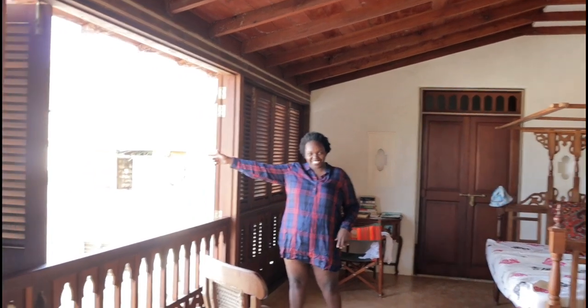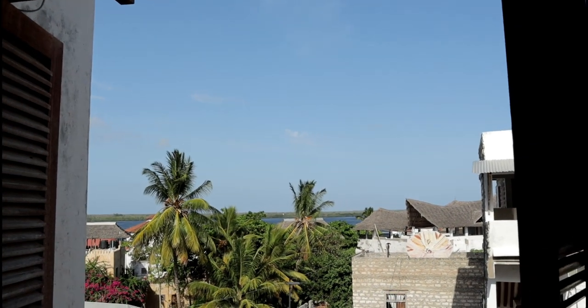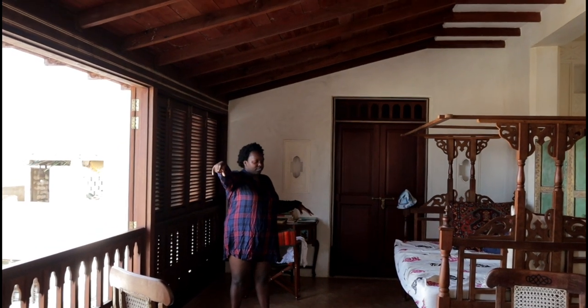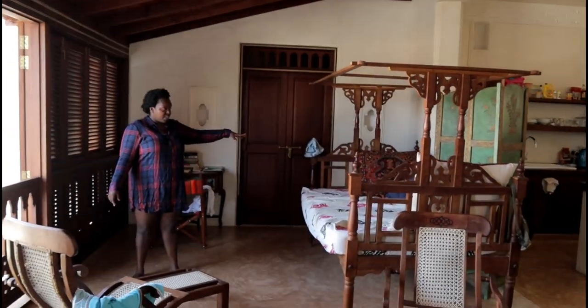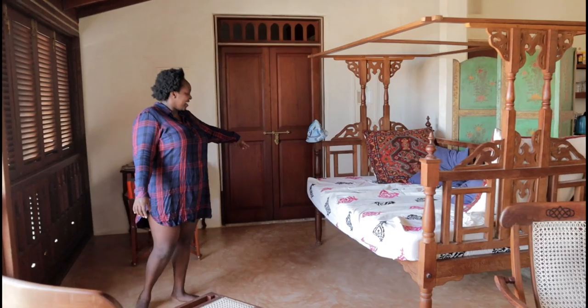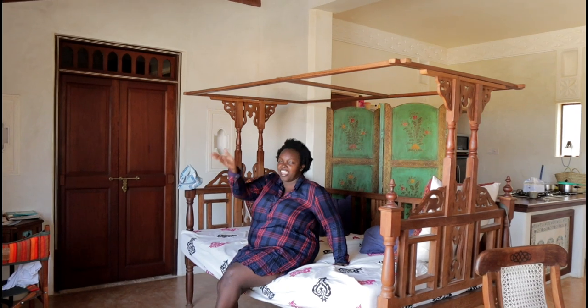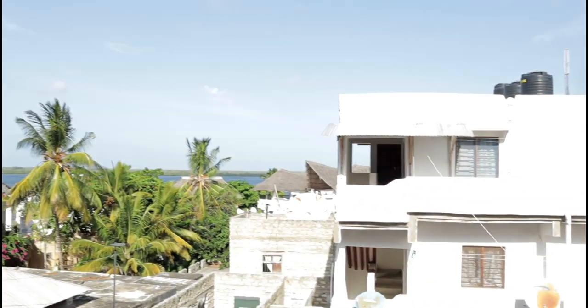Show them the Indian Ocean. That's nice. So an open living space. You can sit down and watch TV. The TV is on that side. And then there's like a day bed, day sofa bed here. Or you can just chill and watch the sea, the Indian Ocean sea. It gives you fresh air.